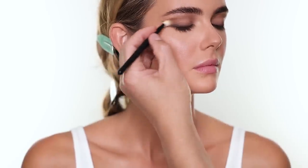After you apply that darker color there, you use the same fluffy brush from earlier and you just soften the edges as well. And add more if you need more. And same on this side, you blend the edge out.